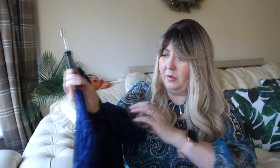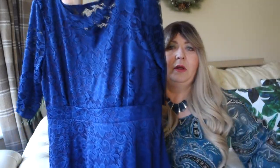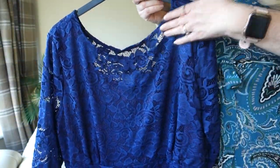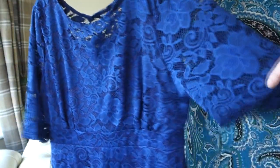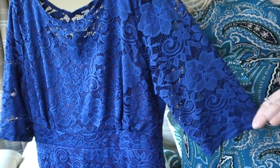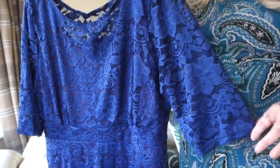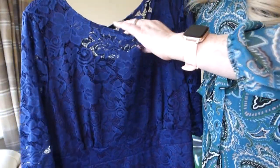I picked this up in a 2XL. So it's still 2XL in this one. And it's beautiful. It's got a lovely lace. You know what? I think lace always looks lovely. Yes, it's got quite a large scooped neckline. It's got these little three-quarter sleeves that fall just below the elbow on me.